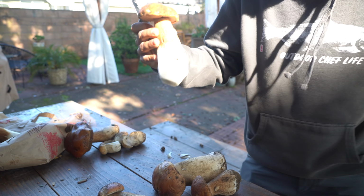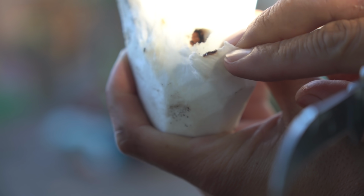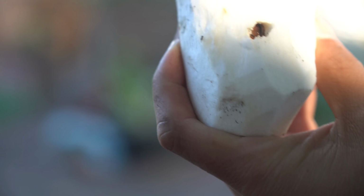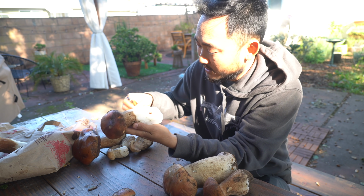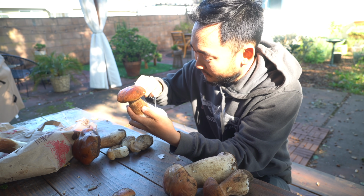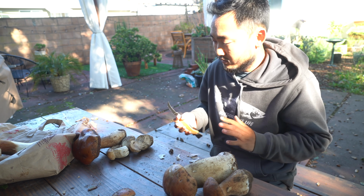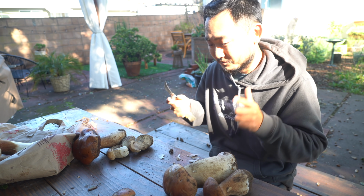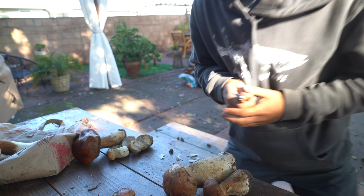There's bugs in there, eating away right in this hole. There's maybe 8 of them in there at least. This is why I should have cleaned it yesterday. If I had taken these guys out yesterday, they would have eaten less of the mushroom. Just dump all those guys out. Well, I'm going to finish this up and we'll meet you guys inside and slice them up and see what happens from there. Got my mushrooms all clean now.